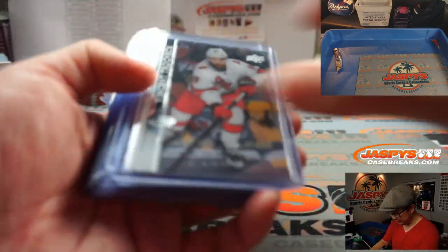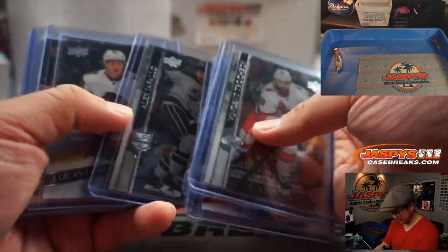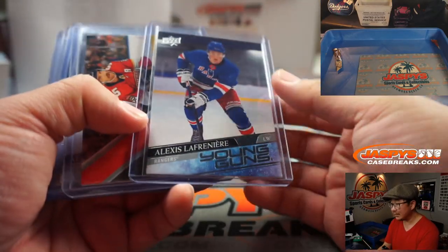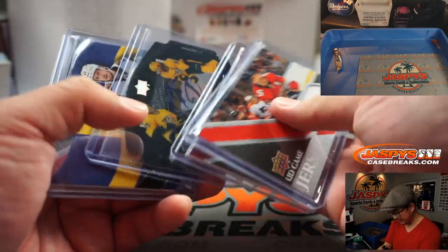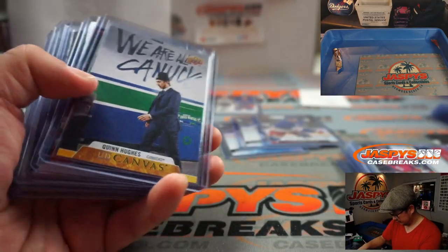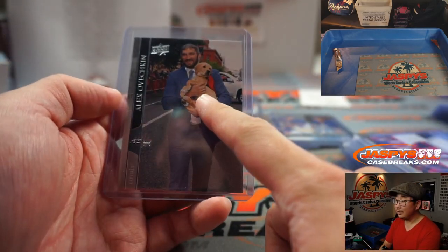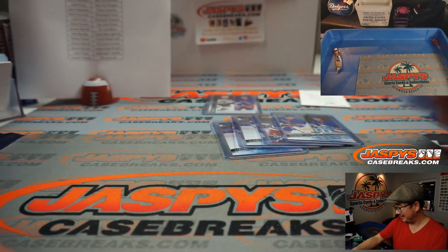Let's see all the fun stuff that we have. These are some of the acetate cards and the canvases that I want to sort of protect right away, and the French variation right there. Nice acetate die cuts. There's one Lafreniere, 2 Lafrenieres, 3 Lafrenieres out of here. It's pretty nice. We have the checklist Lafreniere right there as well. Number 1 and Ovi right here. That's the dog's name, not Ovechkin.